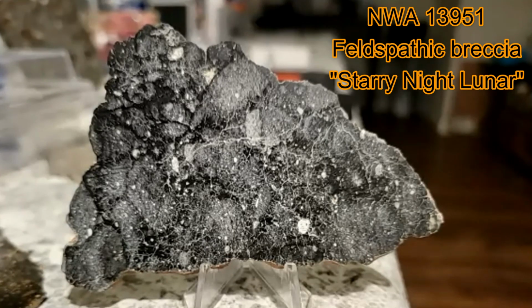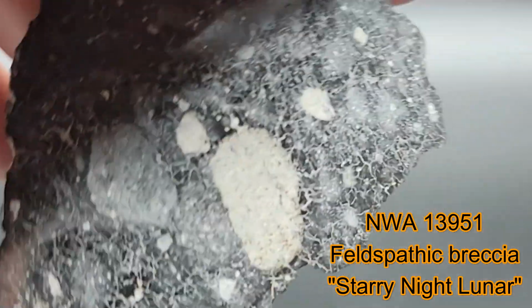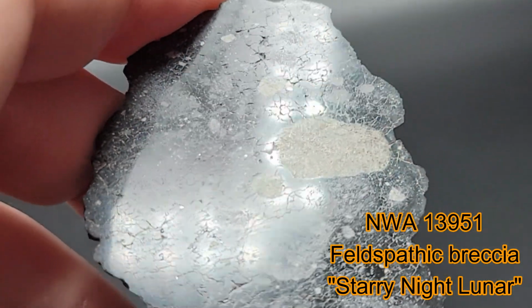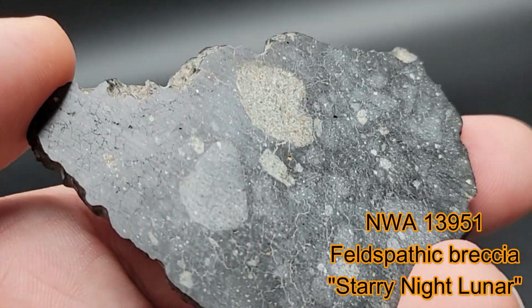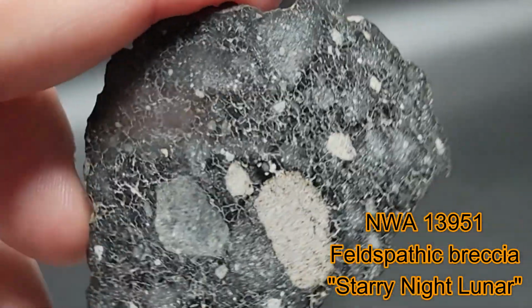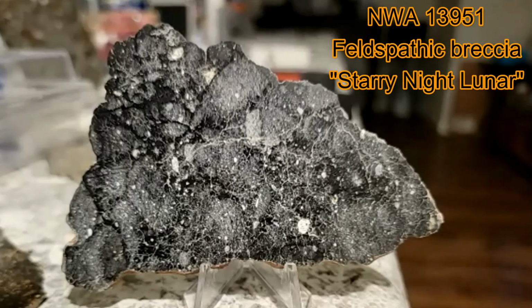That is absolutely gorgeous. And I do want to give a little shout out to the nickname of meteorites, because I'm a big fan of naming your meteorite, and this is nicknamed the Starry Night Lunar. And Mark mentioned in his video earlier why he gave it that name, because it really has little flecks of metal, and it looks like a starry night. So that is gorgeous. It looks like it may even have some crust around the bottom, or maybe that's just hardened caliche.